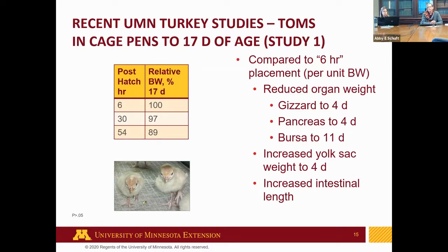Increased yolk sac weight to 4 days of age when the birds were being held off feed for a longer period of time kind of supports the earlier statement that yolk utilization actually occurs at a much faster rate when the birds are on feed. Surprisingly, we had some increased intestinal length when this was put on a relative per unit basis. And I think, again, it's just an emphasis from the birds that the intestine has to get started to grow in order to support the growth of the rest of the bird.